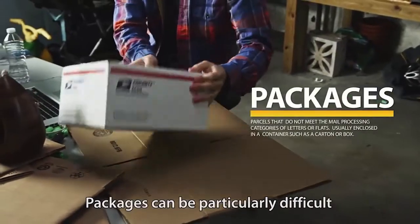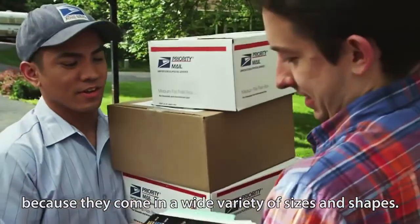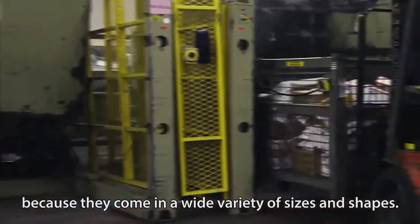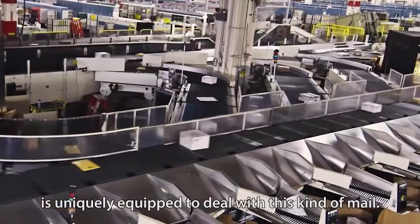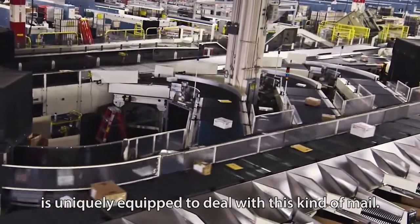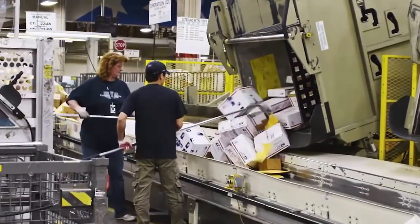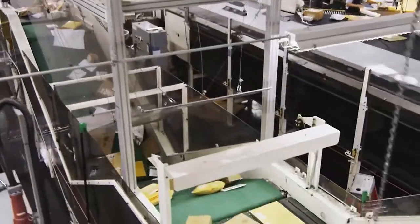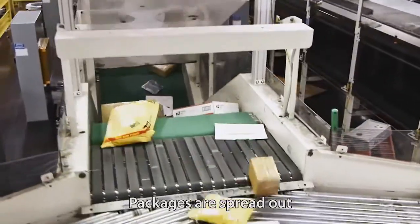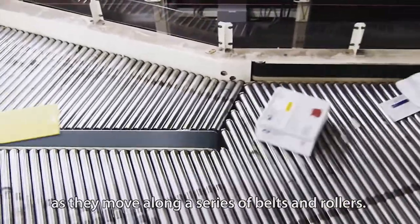Packages can be particularly difficult to process by machine because they come in a wide variety of sizes and shapes. The automated package processing system is uniquely equipped to deal with this kind of mail. Packages are spread out as they move along a series of belts and rollers.